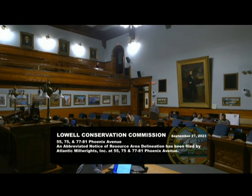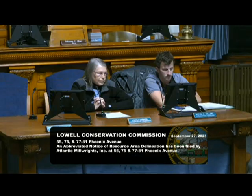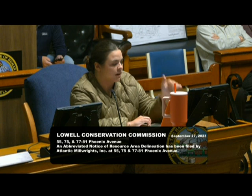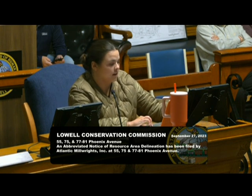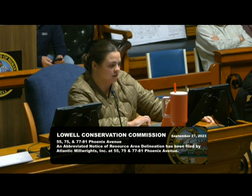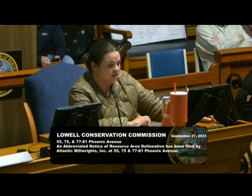Resource area delineation. I think the form is called Order of Resource Area Delineation. Let me pull it up and see what you would be actually issuing. So I think we'd be looking for a motion to approve the plan. The order of delineation says the Conservation Commission has determined the following, check whichever is applicable: accurate, modified, or inaccurate. Accurate says the boundaries described on the referenced plans above and in the abbreviated notice of resource area delineation are accurately drawn for the following resource areas: bordering vegetated wetlands, other resource areas, specifically blank.